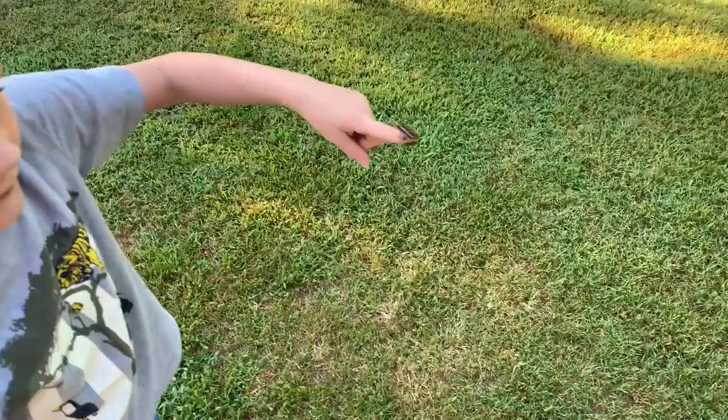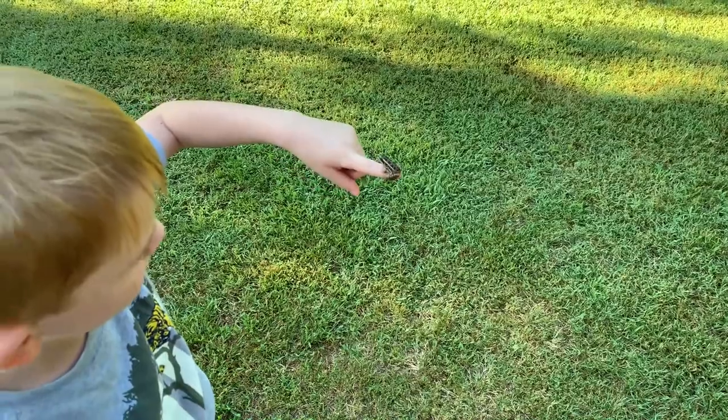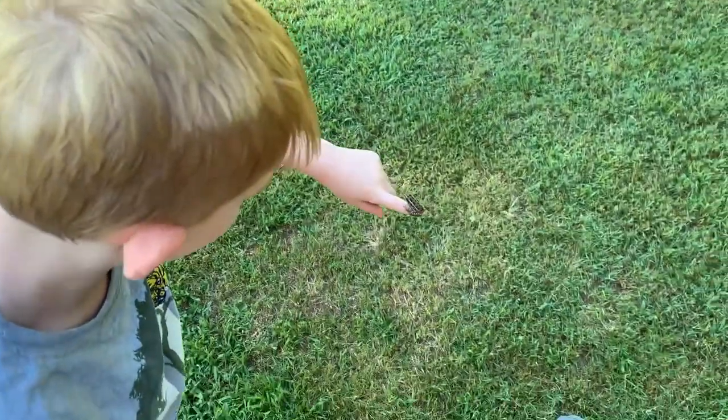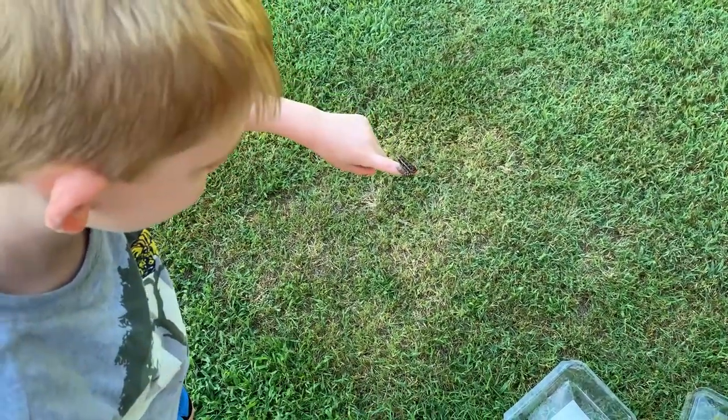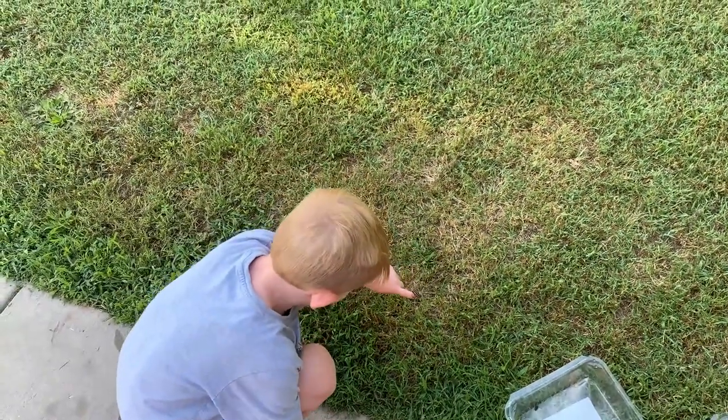All right, buddy, let's go. Let him go out there in the grass so he can do what he needs to do. Okay? Logan. You're so silly. How are you doing that? I just bounce.